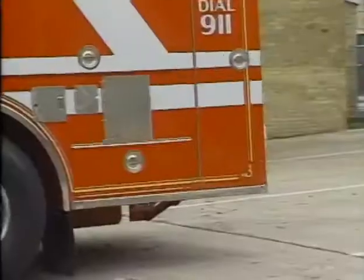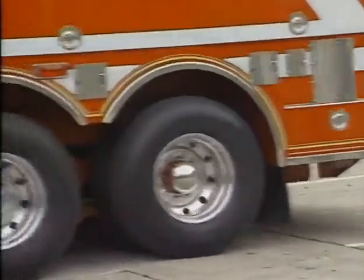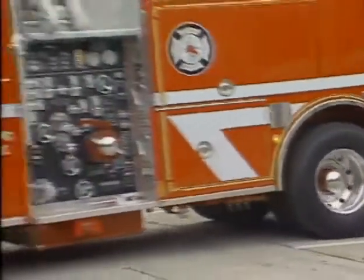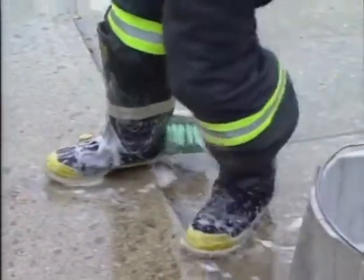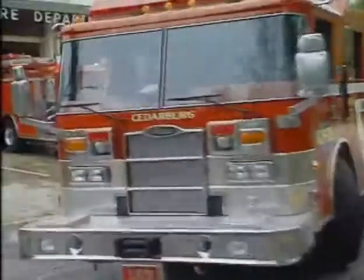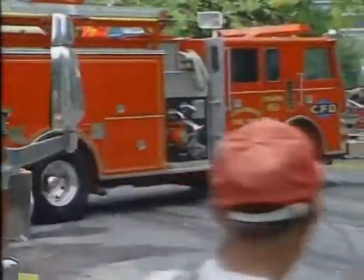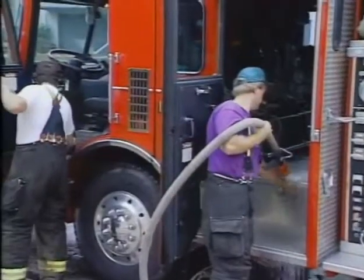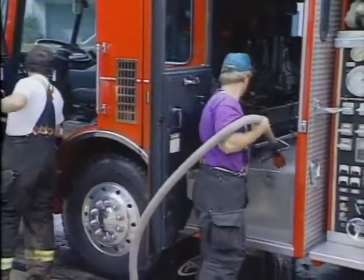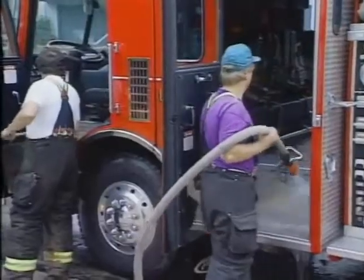After the fire is out, the trucks return to the fire station where the firefighters wash, clean, and check the equipment so it's ready for the next call. Keeping the equipment clean is very important for the firefighters. Clean equipment helps it run smoothly and efficiently.